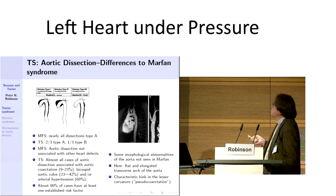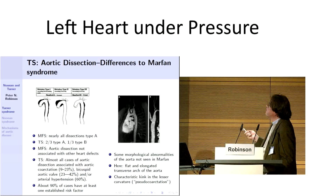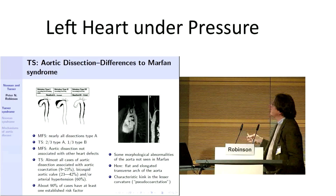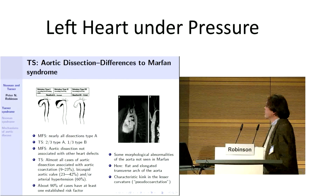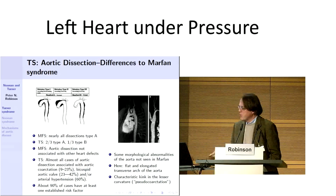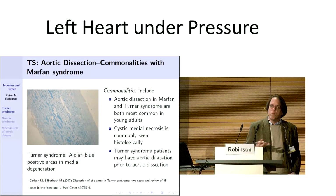We also see some morphological abnormalities of the aorta. I'm not a cardiologist, I'm a geneticist, but I can even recognize this with my own eyes that this looks a little funny. The transverse aortic arch is rather flat, it's elongated, and there's a kink here. This finding appears to be characteristic of Turner syndrome, and some people call this a pseudocoarctation. So that's what was different.